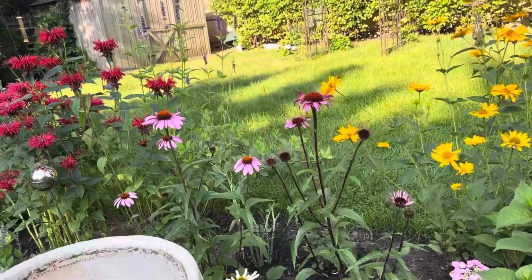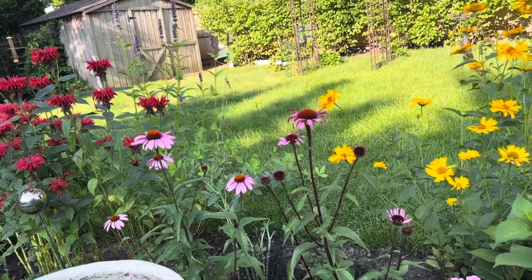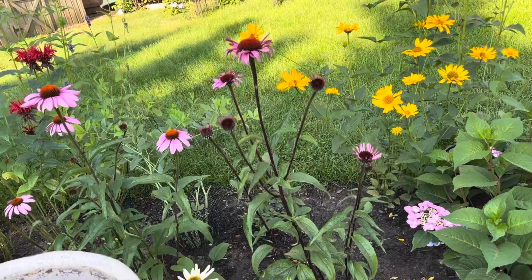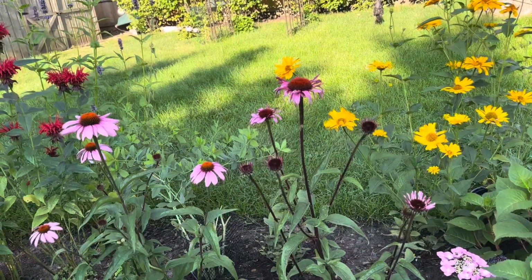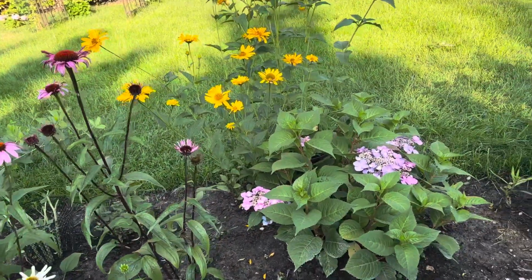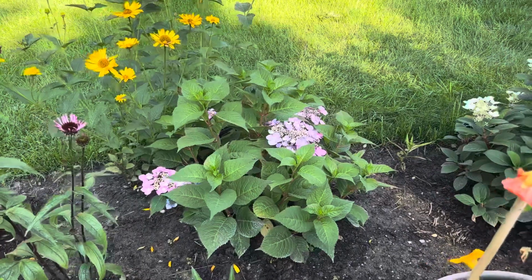This is the Magnus coneflower starting to bloom. Hopefully all of those will open up and bloom nicely. The hydrangeas got very big. I was not expecting these to get so big.